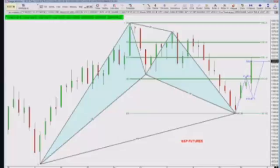What you're actually looking at on the screen here, the shaded blue area, is a Gartley buy. And these are great patterns. They work about 70+% of the time.